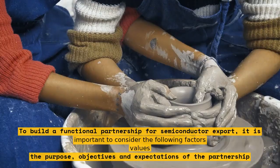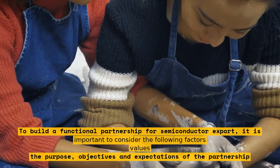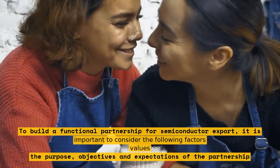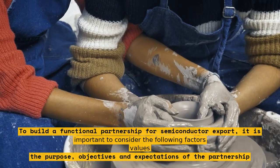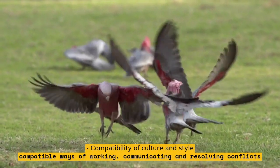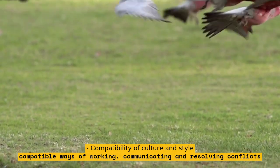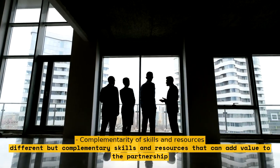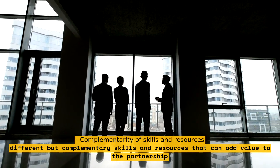To build a functional partnership for semiconductor export, it is important to consider the following factors: alignment of vision and values. The partners should have a clear and shared understanding of the purpose, objectives, and expectations of the partnership. Compatibility of culture and style. The partners should have compatible ways of working, communicating, and resolving conflicts. Complementarity of skills and resources. The partners should have different but complementary skills and resources that can add value to the partnership.